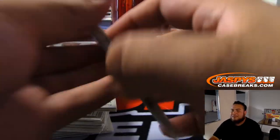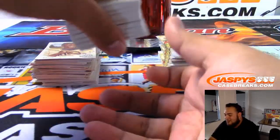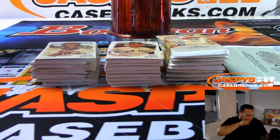Like, oh man, it's selling for like $75 to $100. But you never know. There could be that wood one-on-one in there. There can be a red ink mini autograph in there. So it makes you just take a risk.